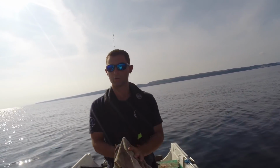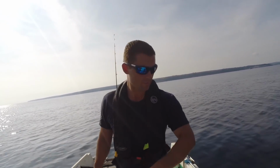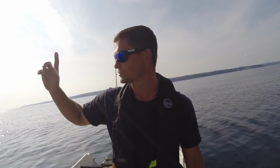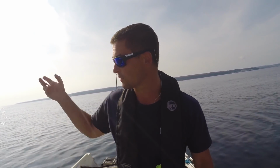Pollock are quite bad for blowing. They suffer with barotrauma, and their swim bladders blow. And there's a minke whale out here, I keep seeing it just come up. Well, we're not after pollock, we're after whiting, so we'll go around and have another drift.